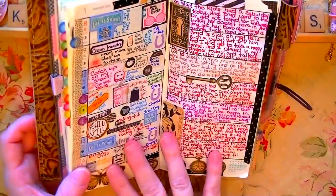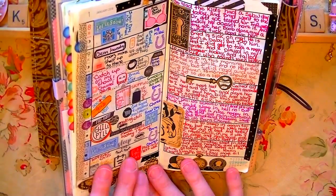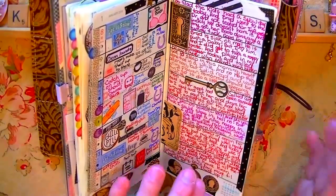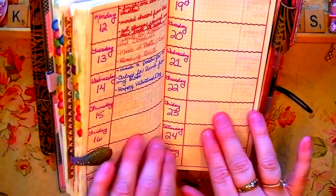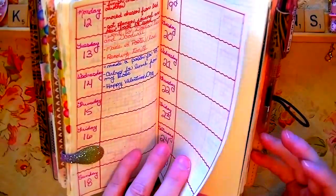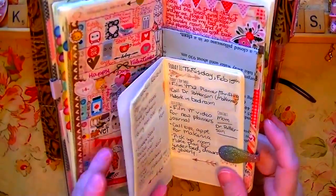This is one of my favorite kind of spreads to use because I put all the appointments and stuff we've got going on here, and then every night I journal about what happened during the day, that kind of thing, and I love it. And in the back I also have my gratitude, where I write anywhere from 3 to 5 things that I'm thankful for, and then notes back here. So I'm really loving this.